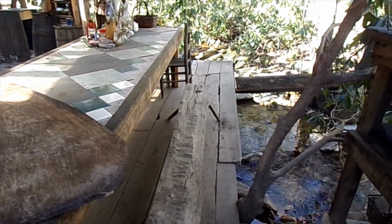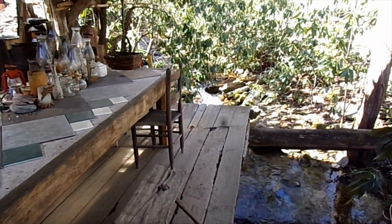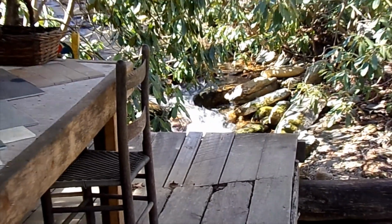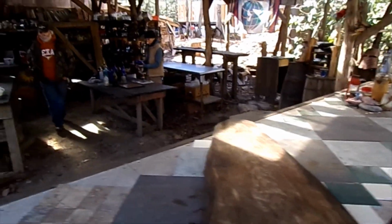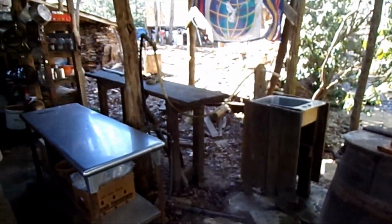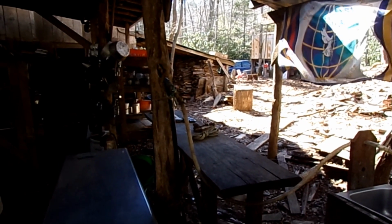Up here on this platform, you're listening to the water as you eat. Right beside this table is a hand washing station. And behind the whole kitchen is where they cut all the wood for all the stoves and fireplaces that they need for all the different fires.